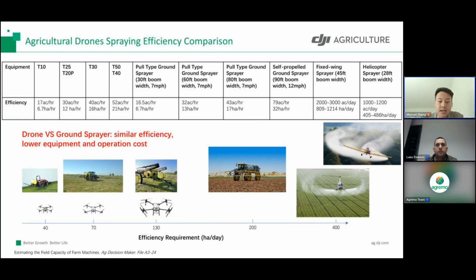So we go to the next one. I'm not sure if everyone is already very familiar with agricultural drones, but if not, I would like to introduce this page first to answer your first question. When you first look at the drones, there is always a question in your mind: how long can it fly? What is the battery capacity and how long does it last? All of those questions can be summarized into one: what is the real working spraying or spreading efficiency compared to conventional machines like a ground rig and an airplane?